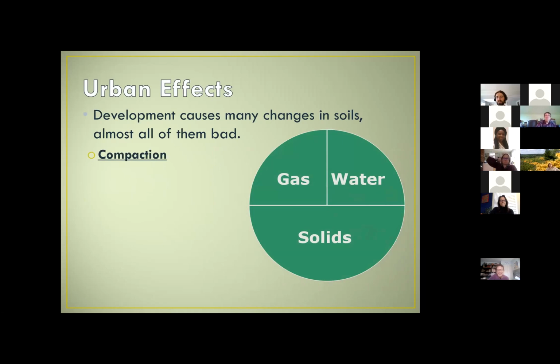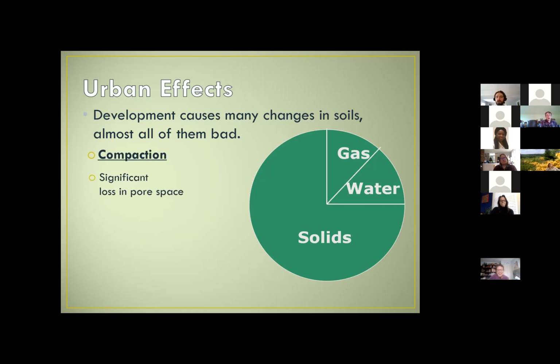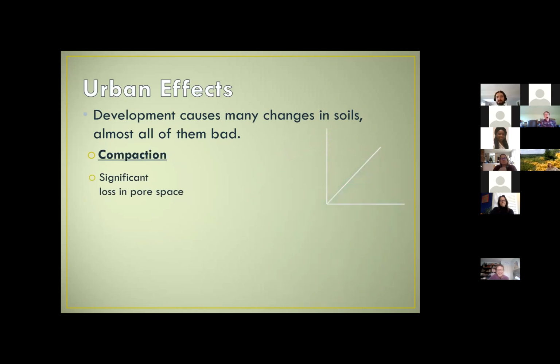So here's what might happen in a typical soil as it's developed. We've got 25% air, 25% water, and 50% solids when we start. We start developing it and we run over it with that heavy equipment and we squeeze out the pore space that allows for that 25% air and 25% water to exist. Less pore space means the soil is much more solid now, and there's just not the space we need in order to get the gas, the air, and the water down in there like we had before. So we have a significant loss in pore space as soil is developed, and a significant increase in density. They go hand in hand.